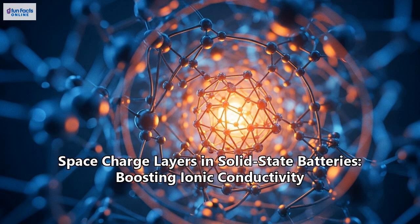These can significantly impact overall ionic transport, sometimes acting as resistive barriers, and sometimes as fast diffusion pathways. And finally, Coulomb interactions. The electrostatic interactions between the charged defects within the SCL also play a role, influencing the defect distribution and the overall SCL profile.